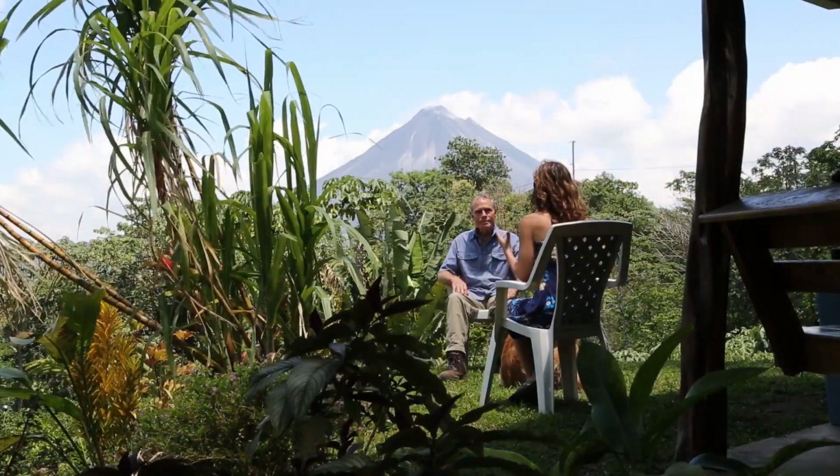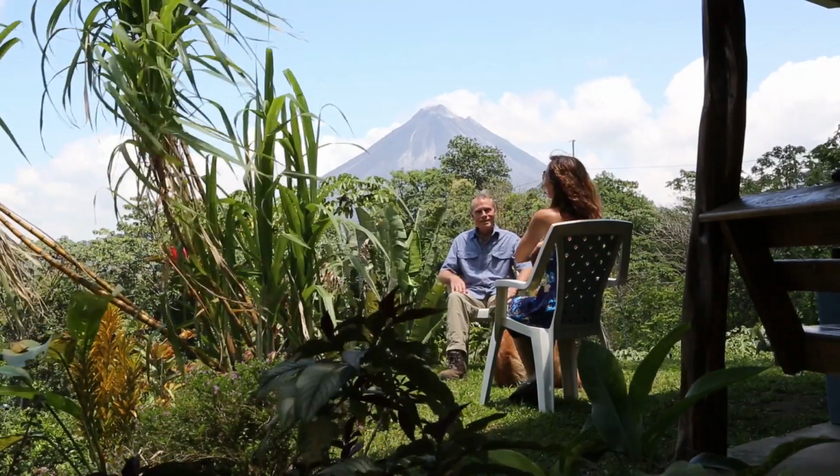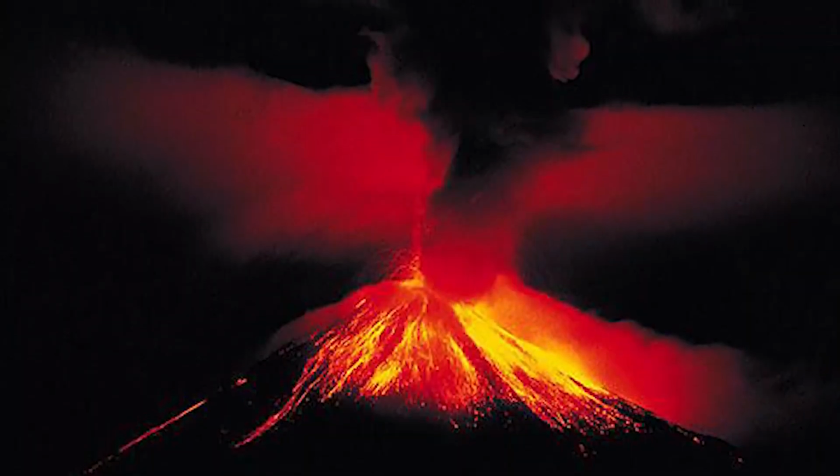When you first arrived at this location, was there a sign or anything that led you to believe that this was the right place to be? The forest had already been cut at that time, and the views of the volcano were incredible. And then amazingly, it made an incredible eruption, which just took my breath away. And what kind of eruption?